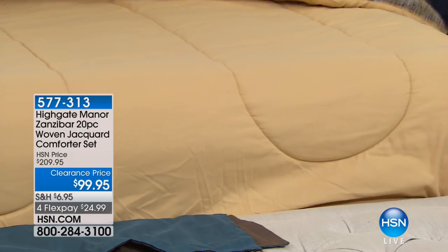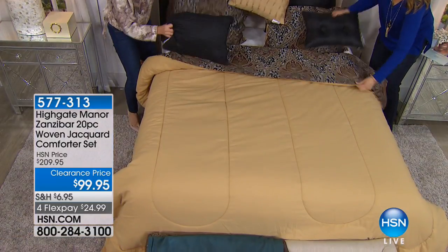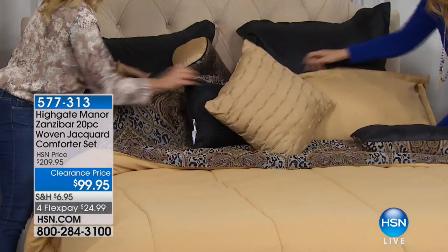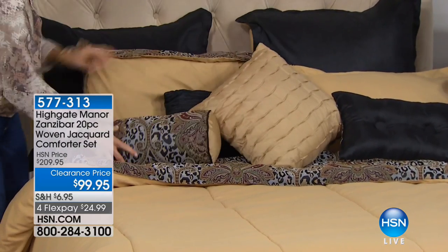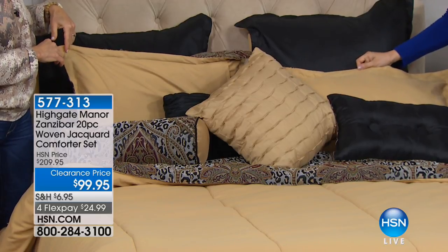Quick change. Oh, we could do this, or we could do this, or we could do this. Convertible. There you go. Okay. Middle. There you go. That's okay. Let's flip these. Cover that part up. There you go. We have a completely different bed. Pillow game right here. Look at that. It's very pretty.